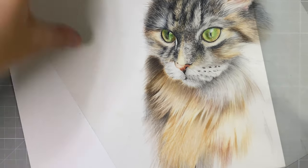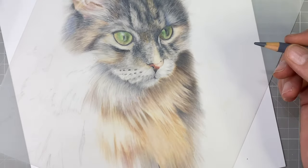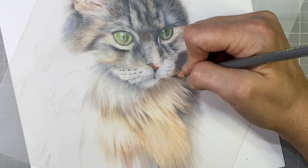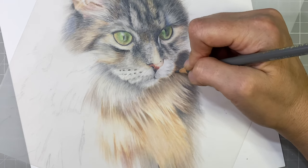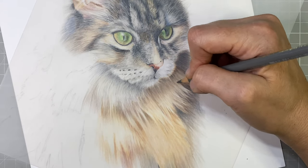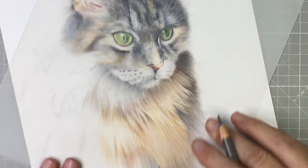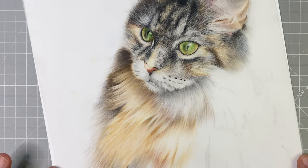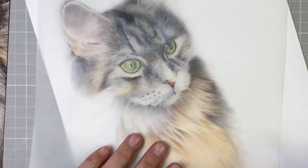So I'm gonna put some more. Should I do warm or cold? No, I think warm. I'm gonna do some more warm gray. The only problem is I don't want to make the little flyaway whisker hairs look too dark. No, I think that's okay. Let's do a little bit right in here.